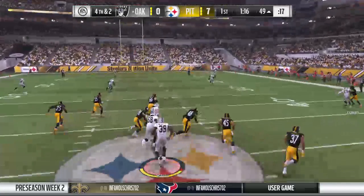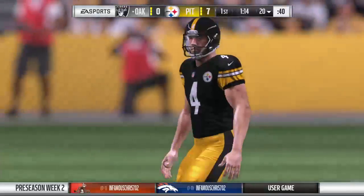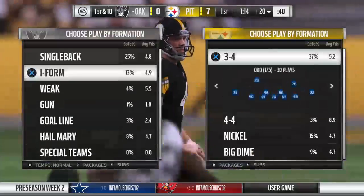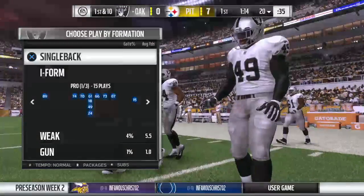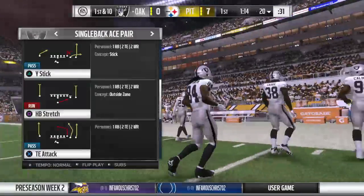He gets this one away, and boy, it's another boomer. And this will hit just beyond the goal line, into the end zone for a touchback. The Raiders offense now trots back out, and last drive, 3 and out. Still a goose egg on the scoreboard. How do they break that goose egg?